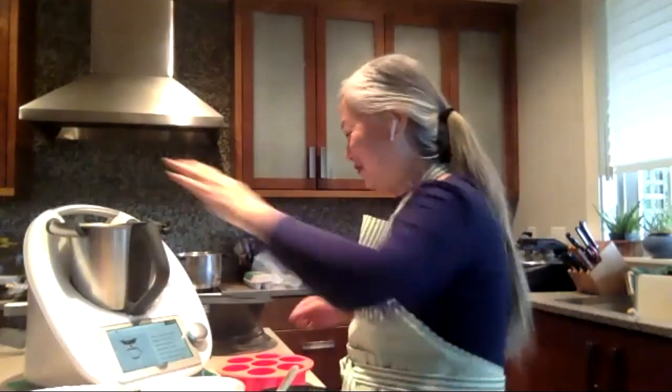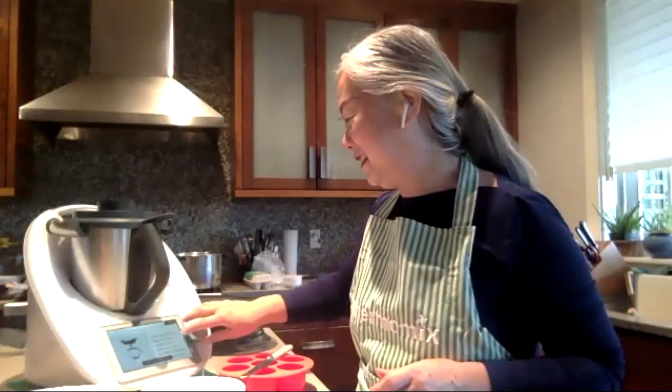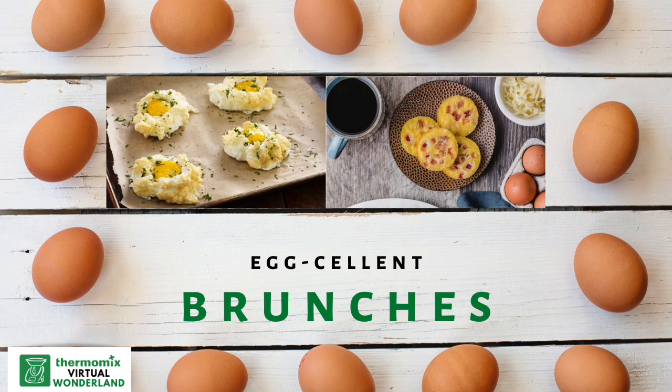You can add breaded chicken, tuna, some more veggies, olives might be good too, some more herbs, whatever you like to give it some flavor. Some fried tomato, so many options that you can use to give it flavor. Also great for using leftovers.